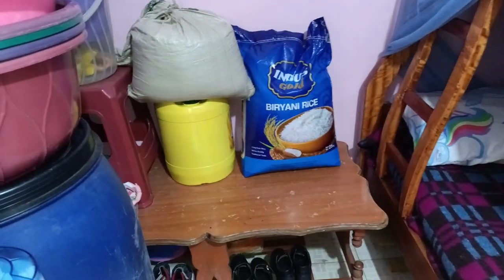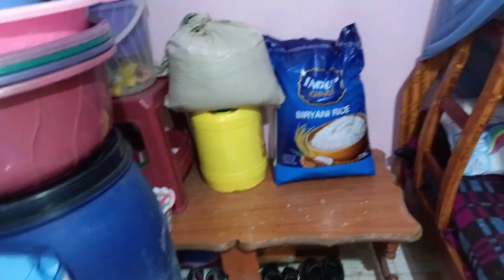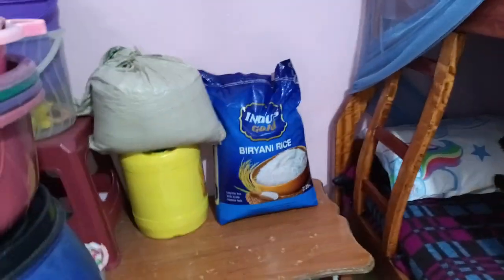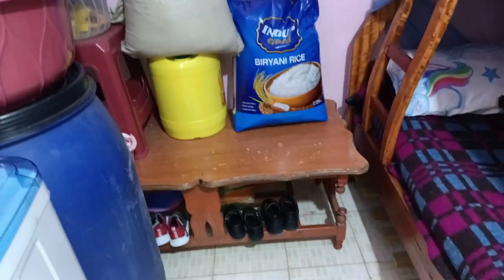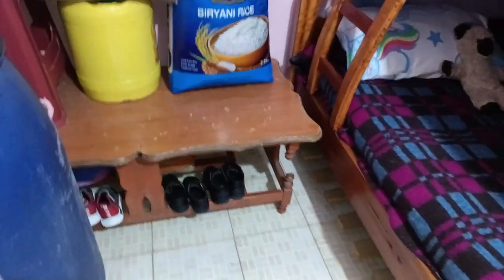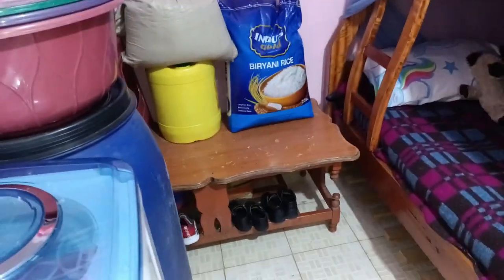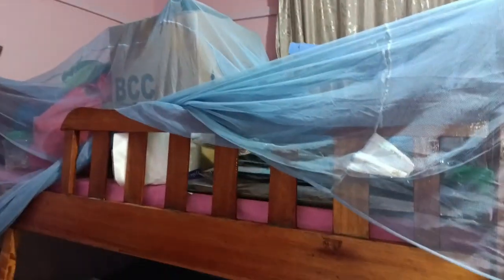You know, sina place warm ya kustore vitu zangu kama mafuta na mchele. So naziekeleanga kwa this table, zinakaa hapo kuzuia kuharibika. And then we have some few shoes. Oh gosh, are you ready for my disappointment? Please, my disappointment. So we have this double decker bed. For those who saw my previous videos, hapa nilikuwa na salon.